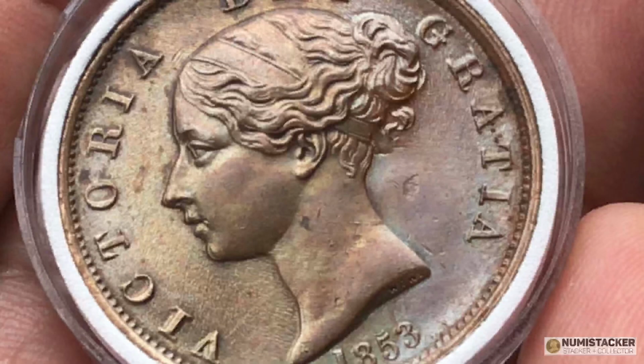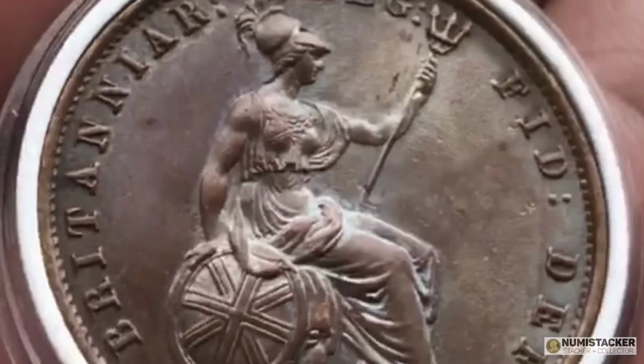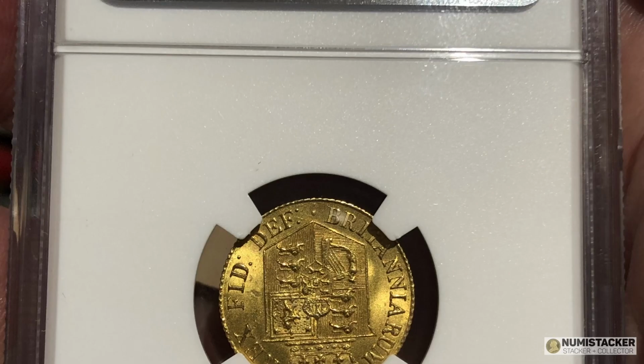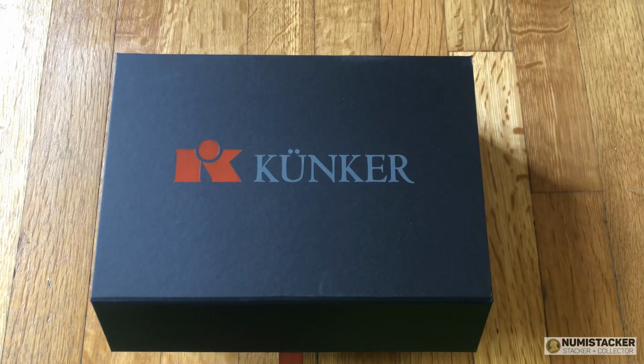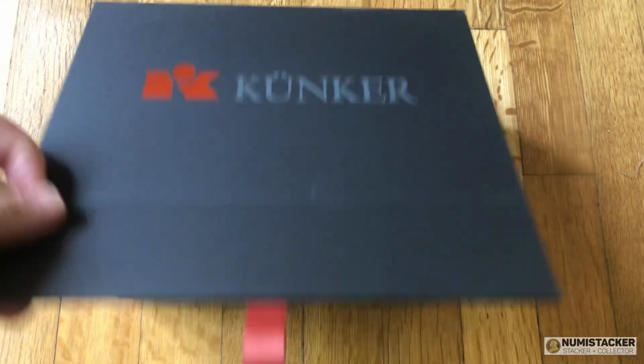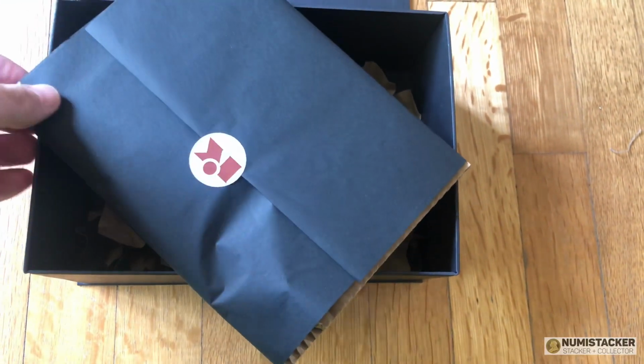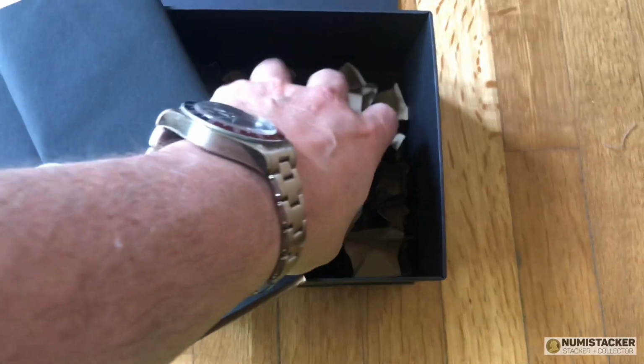Some other quickies. Here's an 1853 penny that I bought from a Facebook group this week. Be interested to see how this grades. You never quite know. Half the coins that I bought through Facebook groups have ended up as details coins, and this 1817 half sovereign was a coin I bought in an auction last November, sent it off to NGC, and because it was delayed by NGC, it was kind of forgotten about, so it was a pleasant surprise when I realised that the coin was actually mine.